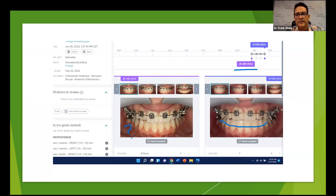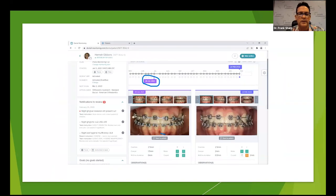This patient should have had braces on from day one. Somehow or another, the assistant at the time was new, didn't realize what our codes were, and she thought it was an upper start only. So that's a great learning tool for the staff to show them, hey, this is what we want when we see that much of the bottom teeth showing, et cetera.